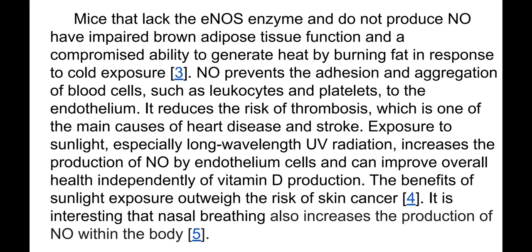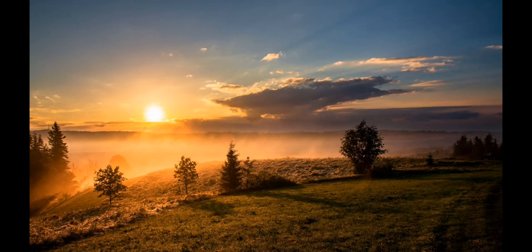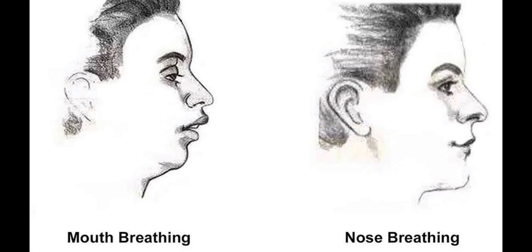It is interesting that nasal breathing also increases the production of nitric oxide in the body. So you see that if you are exposed to sunlight in very early morning, it is very healthy. Also, nose breathing helps to keep your body healthy. Your bones grow healthier, and the whole body is healthy and looks nice, handsome, in contrast to mouth breathing, and especially for kids. So try to use nose breathing, especially during sleep.